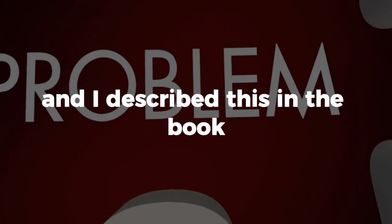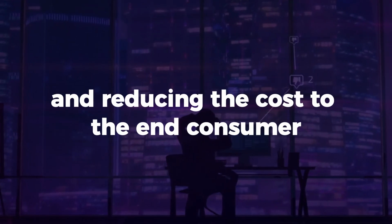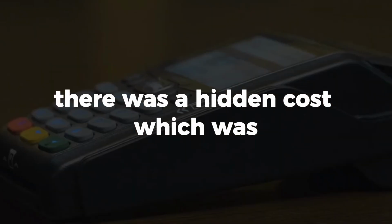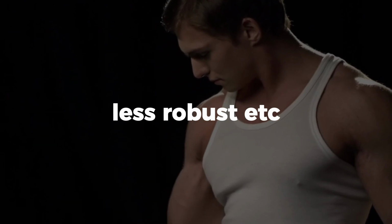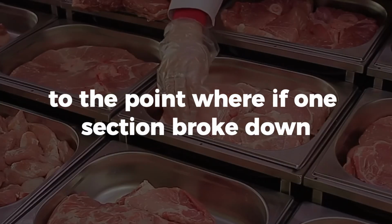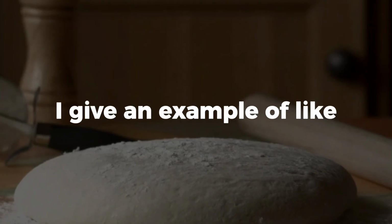The problem was, and I described this in the book, there was a hidden cost. While they were cutting all these visible costs and reducing the cost to the end consumer, there was a hidden cost, which was they were making the thing more and more frail, less resilient, less robust, etc., to the point where if one section broke down, the whole thing collapsed. And that's what happened. And I give an example like a loaf of bread.